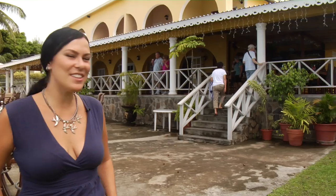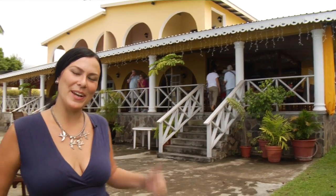Now there's only one resort on the main island of St. Vincent, and that's Young Island Resort. We'll get to that in a minute. If you're not looking to stay at a resort though, there's tons of hotels to choose from, like the one right behind me here. It's Paradise Beach Hotel. It's right on the beach with beautiful oceanfront view, and it's reasonably priced.